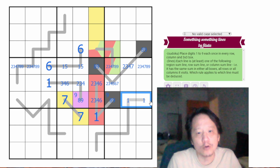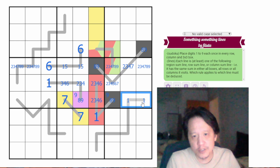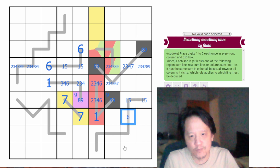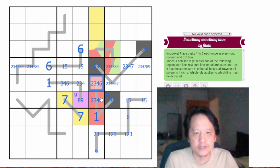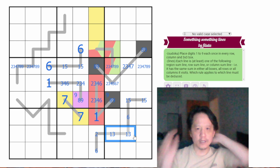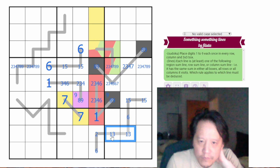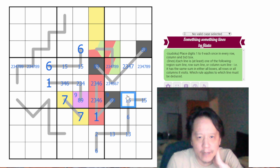Say this is a row sum line. This is again at most 1, 6. It can't be 1, 6 because then this would add up to 7, and we have a 7 here. So then this would have to be 1, 5, which would force that to be 6, which would force this to be 6. And this would have to be 1, 2, or 3. Right? So this would be 6, which would make this 3, 4, which would make that 2. So this would be 1, 3. Either way, the 1 has to be here. So that's for row sum line. And it cannot be less than 1, 5.